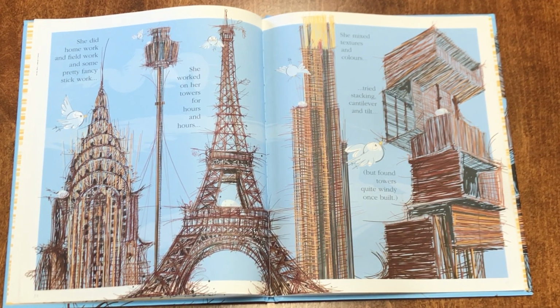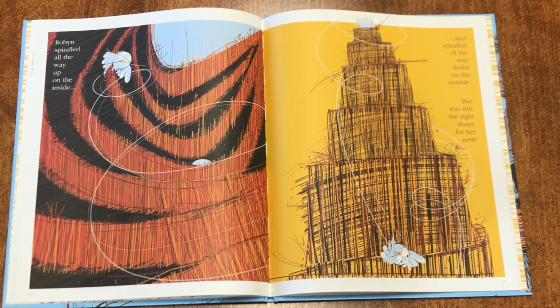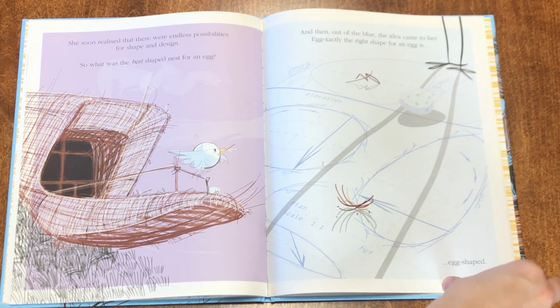She did homework and field work and some pretty fancy stick work. She worked on her towers for hours and hours. She mixed textures and colors, tried stacking cantilevers and tilt, but found towers quite windy once built. Robyn spiraled all the way up on the inside and spiraled all the way down on the outside. But was this the right shape for her nest? She soon realized there were endless possibilities for shape and design. So what was the best shaped nest for an egg? And then out of the blue, the idea came to her. Exactly the right shape for an egg is egg-shaped.